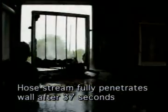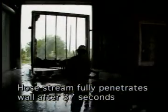The first time I had seen this type of test, it was really quite surprising versus concrete masonry wall systems, where the hose stream impacts the wall and bounces right back, whereas in this case the water goes right through the wall.